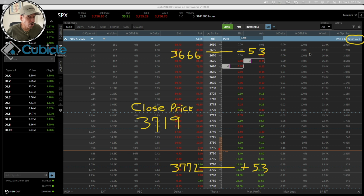The expected move for today, considering that the price closed yesterday at $37.19, was plus or minus 53, as you can see here. So I essentially add 53 to the previous day's closing price. That gives me the potential upside price of $37.72. Then I subtract 53 from $37.19, which gives me $36.66. I use those as reference points to help me determine which strike prices I'm looking to select. And oftentimes I will go beyond the expected move.